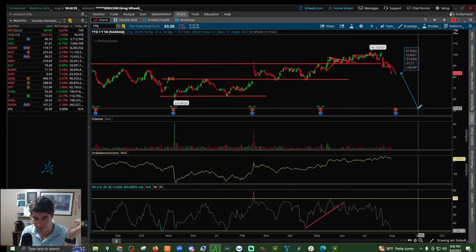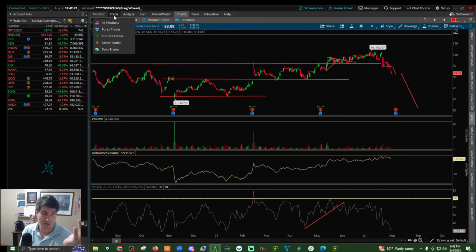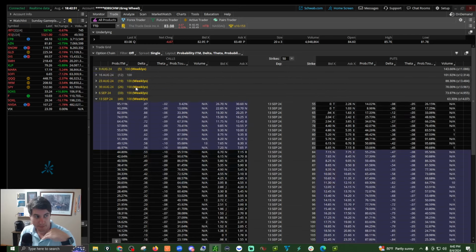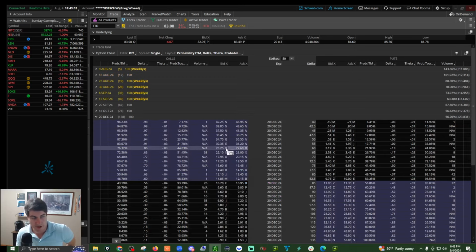That's 37% downside. What you could do is, if you're willing to hold through earnings, which I don't condone, I don't recommend, anything can happen for earnings. That being said, if you're going to hold through earnings, you could go with maybe a leap put option on TTD. Maybe cover yourself through the election. There's probably going to be some volatility, some chaos through the election time period. And maybe go out to maybe like December. I know it's not a leap put option, but you get the idea.